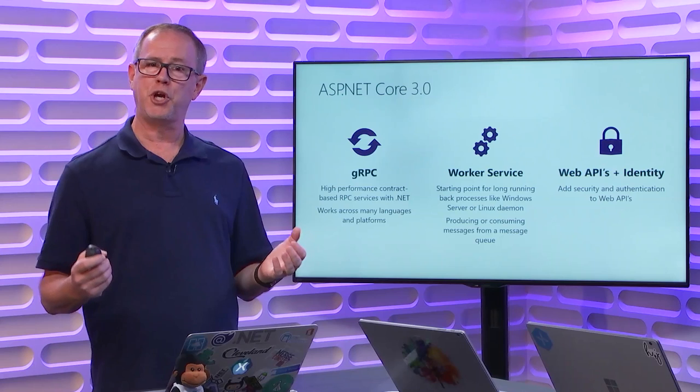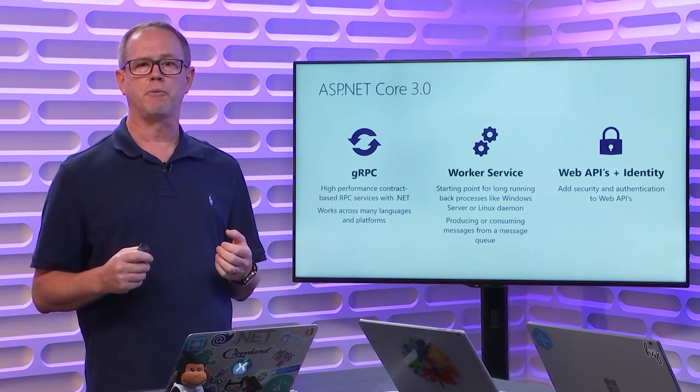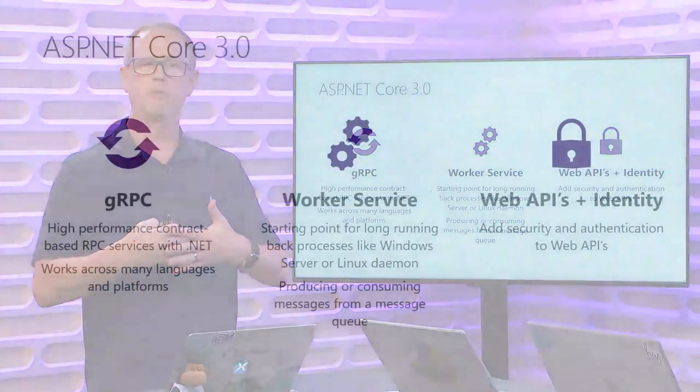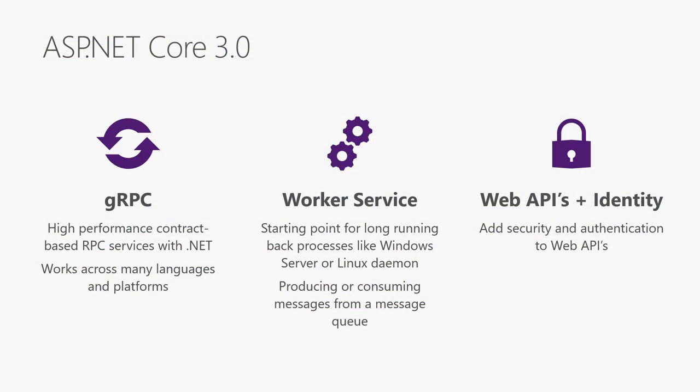One is something called gRPC. gRPC is a form of communication that gives you strongly typed contracts between the applications. But what makes it unique is it actually works across all developer technologies. We're going to show it in the context of .NET and C# today. But what's cool is you can build a microservice using gRPC, and you can call it from Java, from Node, from Python. Any of the languages you want will support this.